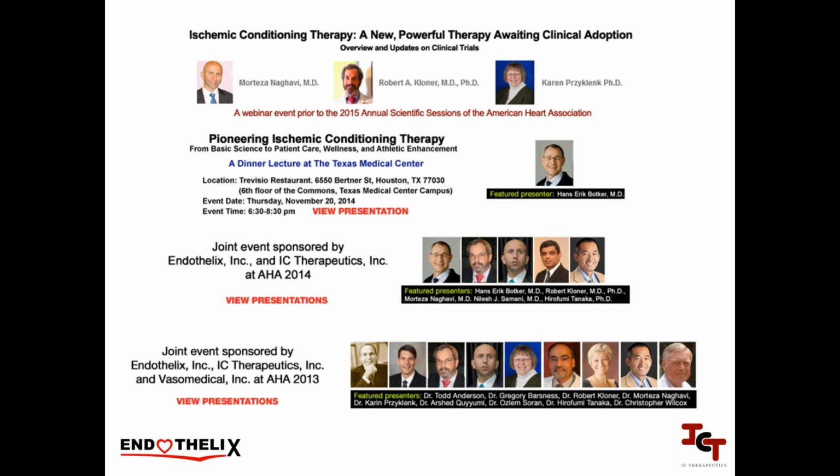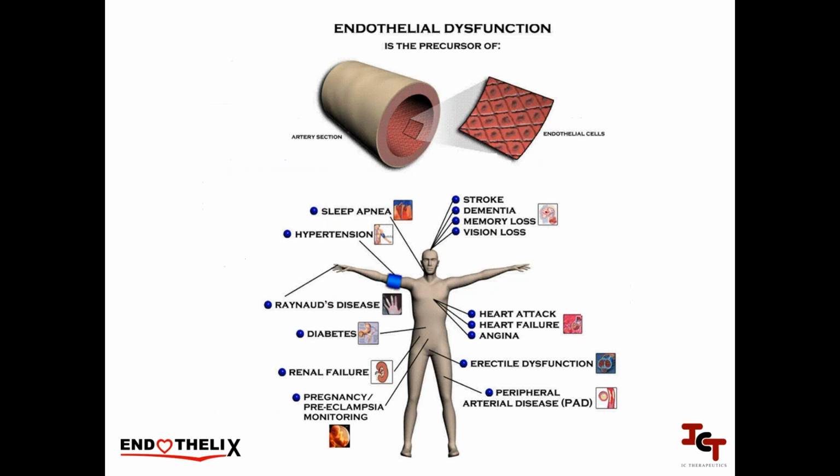I also have to tell you that we've had a number of these events from prior years that aimed at shedding light on the whole area of ischemic conditioning and endothelial function and their cross connections. Now we have much more granularity than when we started. Still, as Dr. Kloner mentioned, we have a number of major trials with 4,000 or 5,000 patients that are going to address a number of things that are listed here.